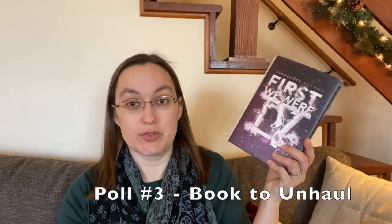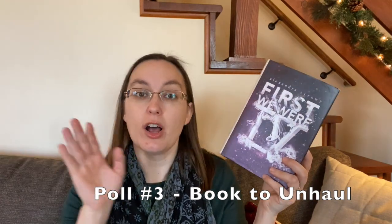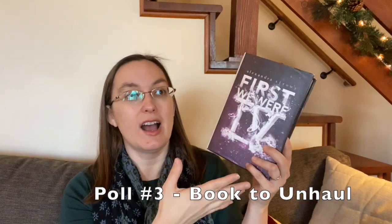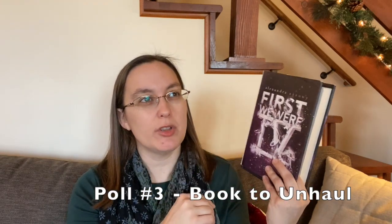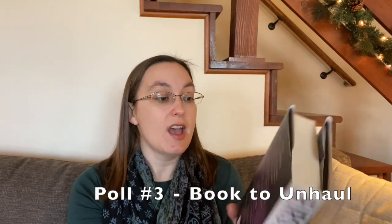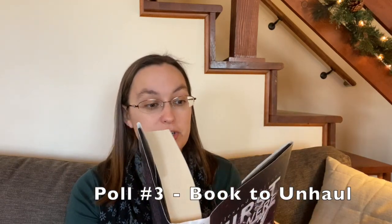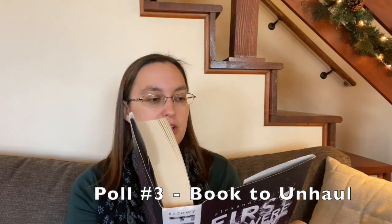And then the last category is a book that I would just unhaul without trying to read it. And I have two books in this category. First is First We Are Four by Alexander, I just looked up how to say this and I forgot. I'll look it up again if I end up not unhauling it. But this one I had put on my November TBR for Books and Lala's buzzword-a-thon about numbers. I started to read it. I listened to the first chapter on the audiobook and I was just not really interested. So I'm thinking that it could be an unhaul.